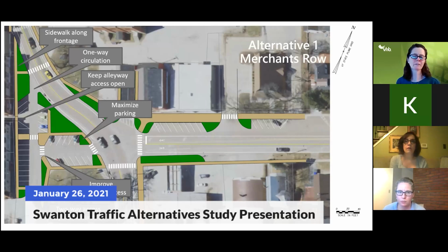And if you were traveling from Canada Street and wanted to access Merchants Row, which way would you go? Would you have 2 options to pull into Merchants Row? As this is shown, it would either be to make a right onto Merchants Row and then make that hard left into the one-way, or make a left and go all the way around the Village Green through Church Street.